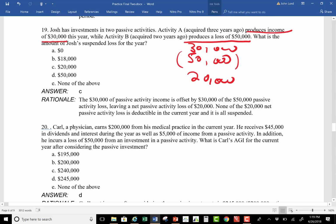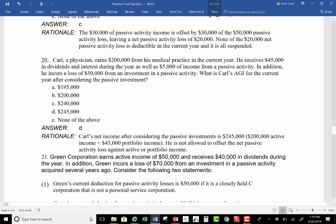Okay. Number 20, Carl, a physician. Did we have this question before? I don't know why this sounds familiar. I seem to remember Carl being in one of these questions. Okay, but maybe it's something different about Carl.